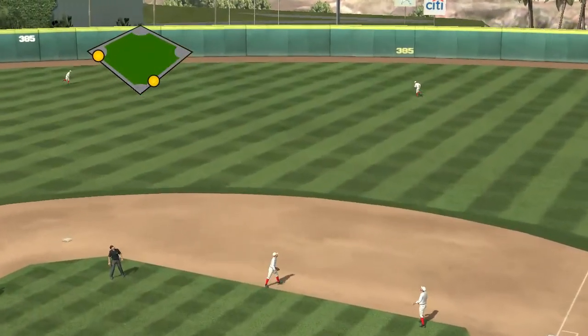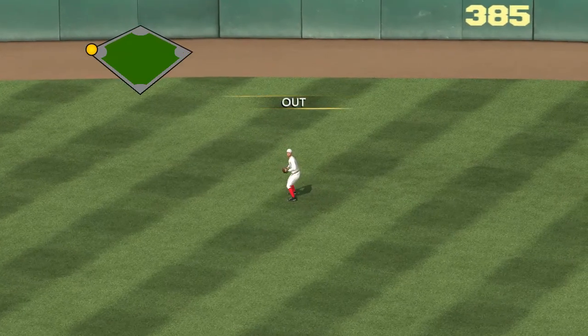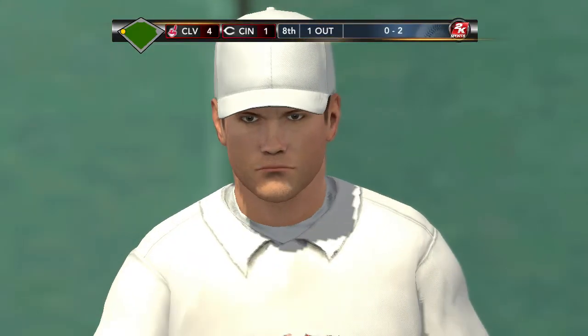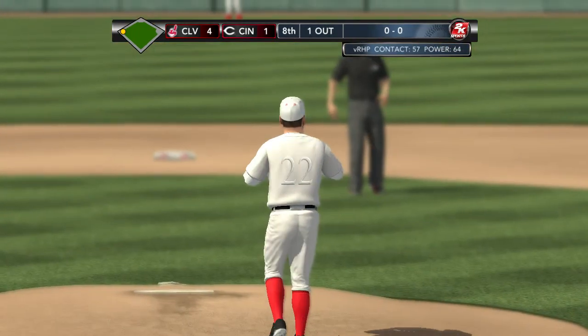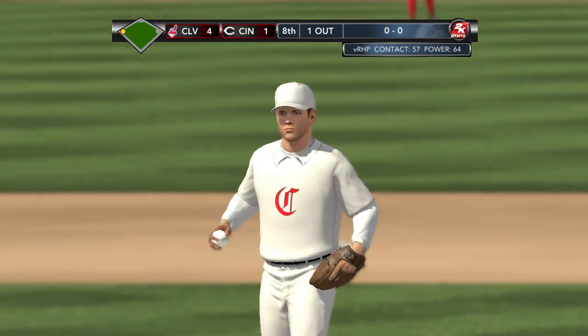There's a swing and a drive, deep right field. Miller to field this one. That's one away. And that will not get that runner in from third. With one out and a runner on third, Casey Kochman. 0-for-3 to this point.